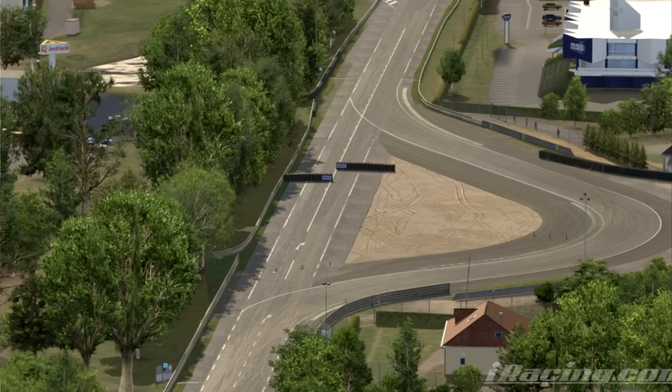We'll take the first Mulsanne chicane at Le Mans, and I've picked this particular chicane because, well, if you saw my live stream the other weekend, I've done a lot of laps around Le Mans lately, so it makes sense to cover it. There's two ways to attack this.